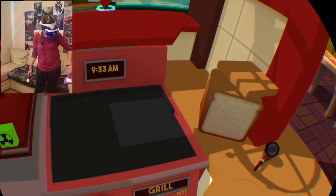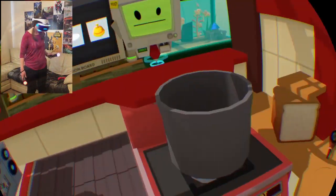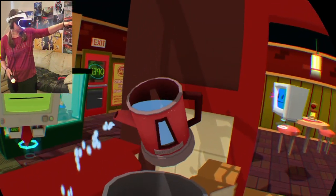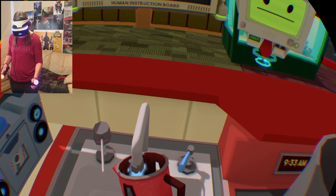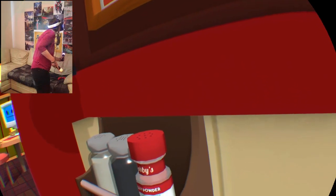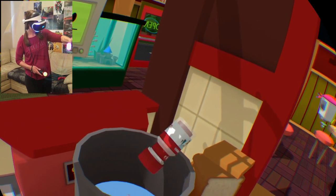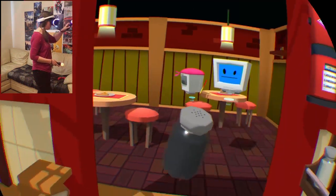Let's make a soup then. Right. Let's go for a sink. Come on, let's put some water in. Right, there you go, that's perfect. Why are you going upside down? What is the matter with you? There you go, there's lots of soup. Chili powder, chili powder. Alright, loads of it. And pepper.